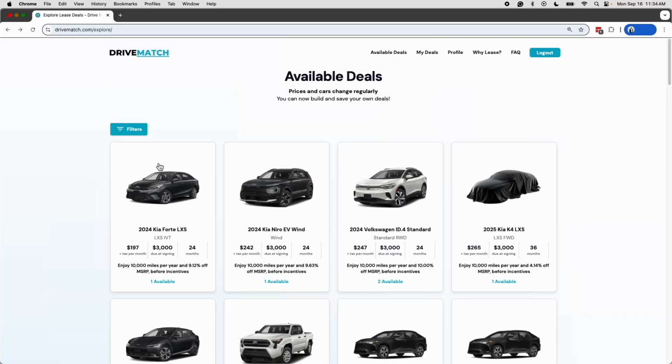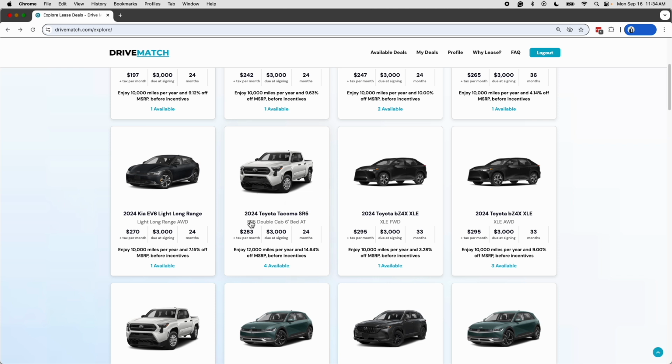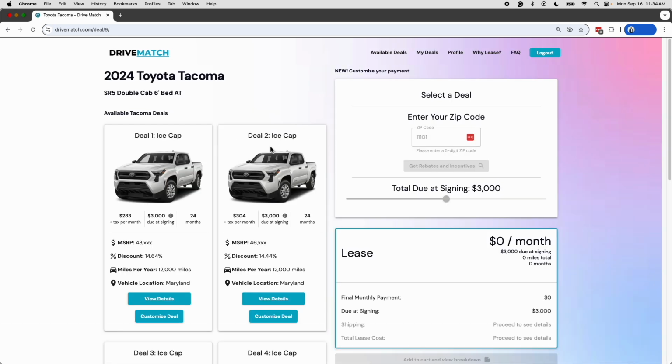All right, ladies and gentlemen, here we are on DriveMatch.com, and the vehicle that we're going to be looking at is this 2024 Toyota Tacoma SR5. It's the SR5 double cab with a 6-foot bed and an automatic transmission. And as you can see here, it's going for just $283 a month with just $3,000 due at signing, and it's a 24-month lease. But let's go ahead and click on this lease deal.